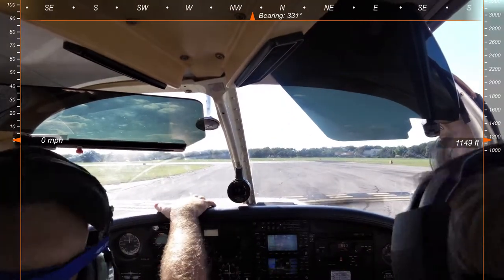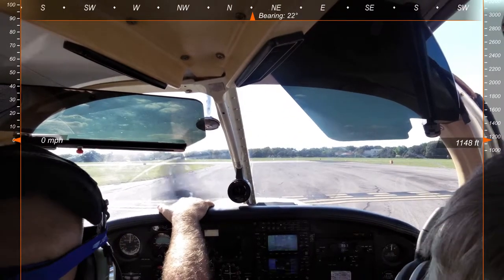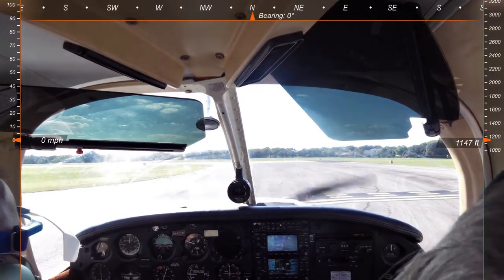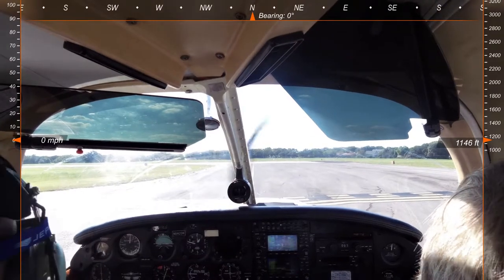Georgetown Ground, Warrior 8405, tower. Georgetown Tower, Warrior 8405 Mike holding short runway 18, ready for departure. 8405 Mike, Georgetown Tower. Proceed on course, runway 18, clear for takeoff. Proceed on course, clear for takeoff runway 18, 405 Mike.